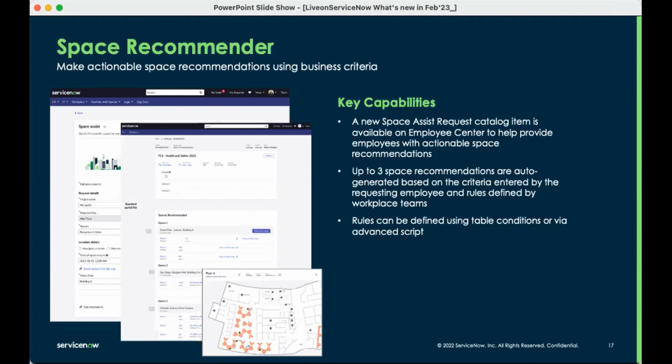What Space Recommender does is I actually have a Space Assist request form that I can fill out on our Employee Center portal. And that's where I can plug in different requirements that I have around the space that I'm looking for. And what Space Recommender does is it actually generates up to 3 space recommendations for me based on what I have filled out in that form.